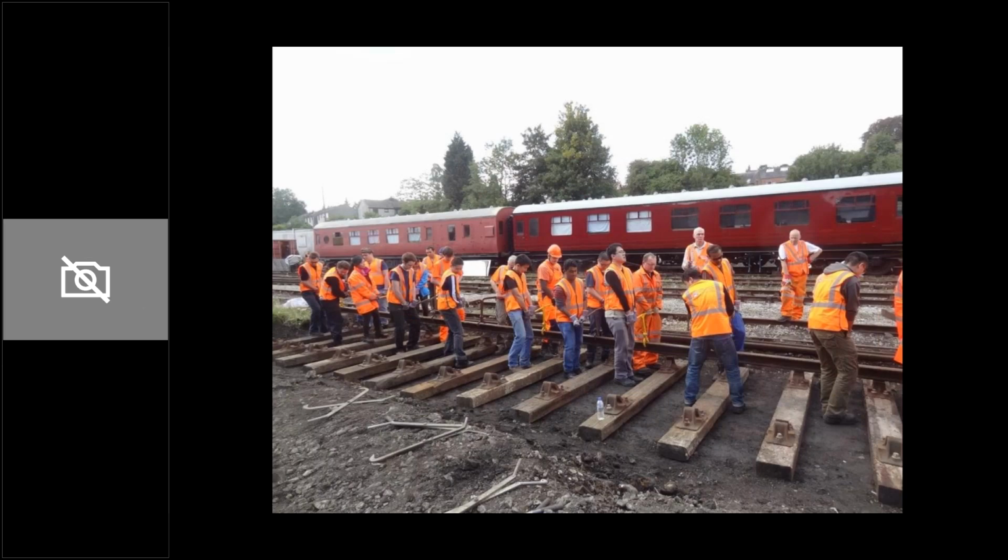This shows students building track, who are installing track at the Ecclesbourne Valley Railway, which is an annual activity, and it's a real live event. It's not virtual, it actually exists. So I thought that would be a nice starting point.